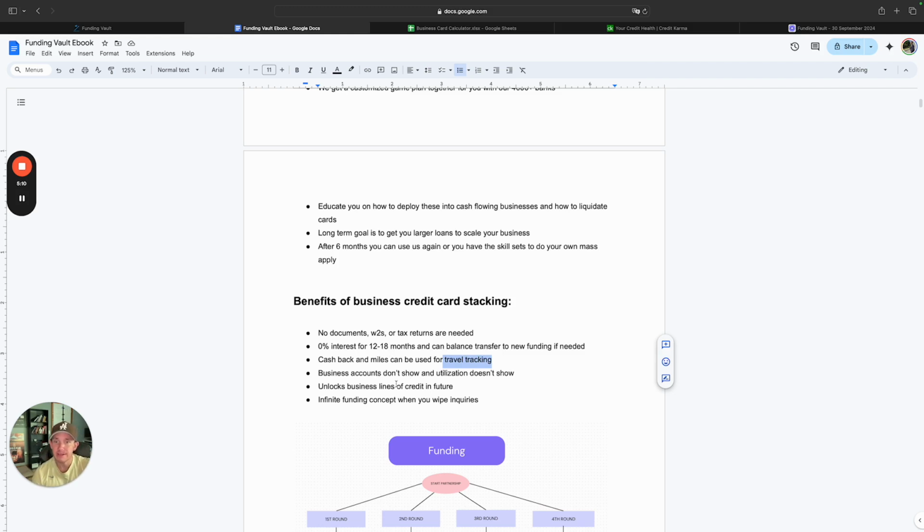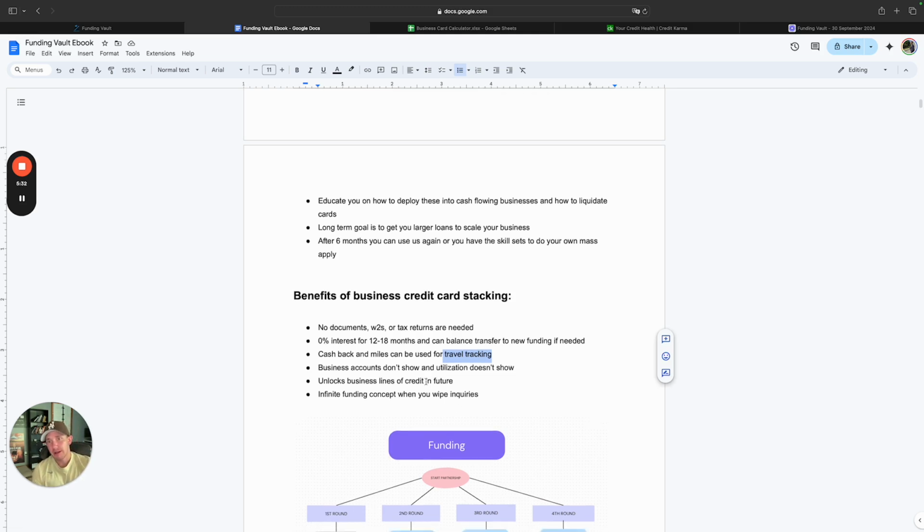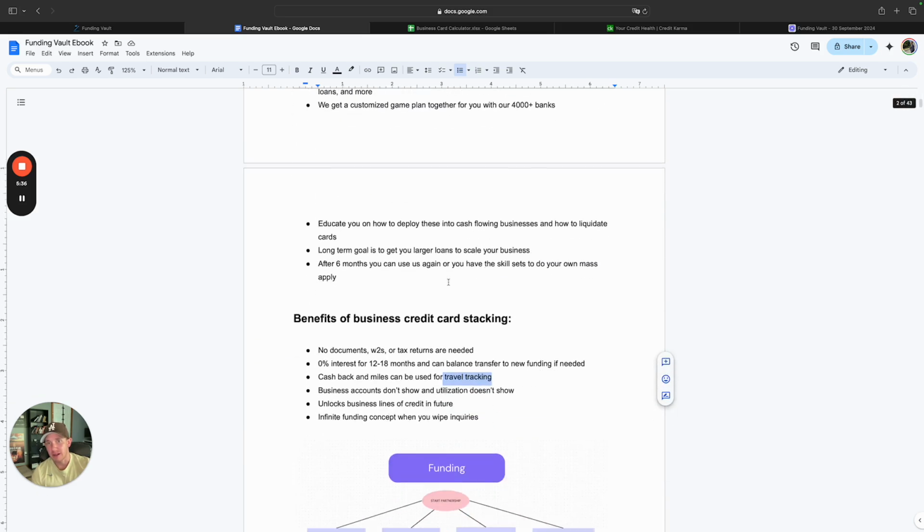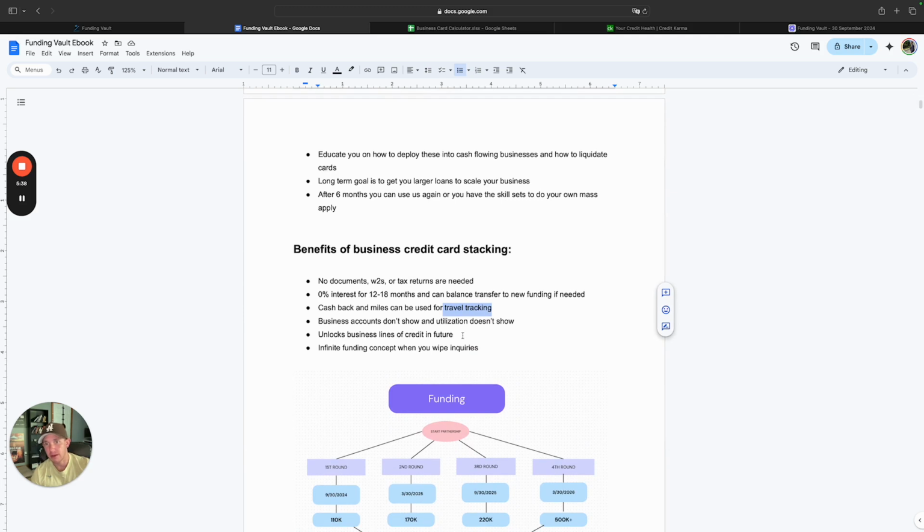My favorite thing is these are business accounts. So if you use a personal credit card or anything and utilization goes up, it's going to drop your credit score. Since these are business accounts, you can max out the credit cards and utilization does not show on your personal report. So you can max out these credit cards for any investment out there without worrying about your credit score. So stop using your personal credit cards. On top of that, by you building up your business credit, it unlocks the bigger things like the SBA loans like we talked about and the business lines of credit right here.